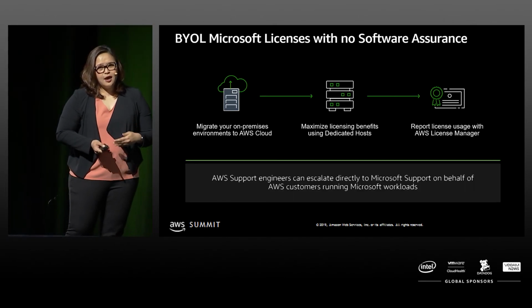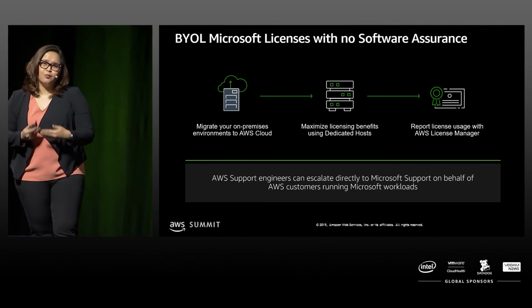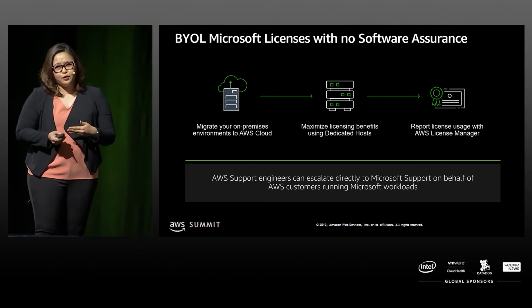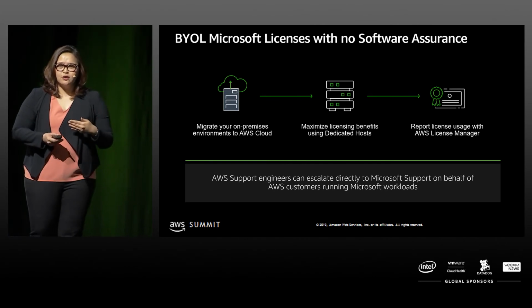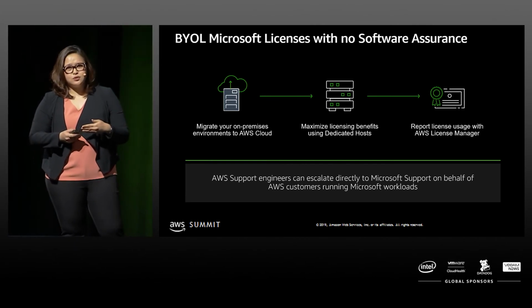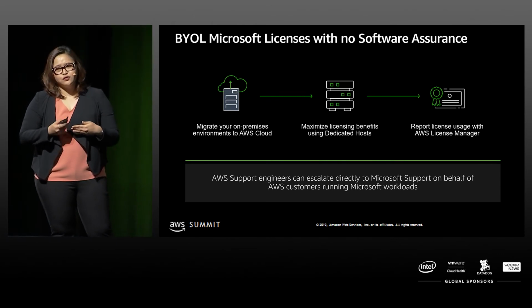and also report and manage those licenses with the AWS License Manager. And by any chance, if you run into issues in which you need support on your Windows on AWS platform, you can contact AWS Support to resolve and escalate these issues, and more often than not, we will also work with Microsoft to resolve the issue for you.